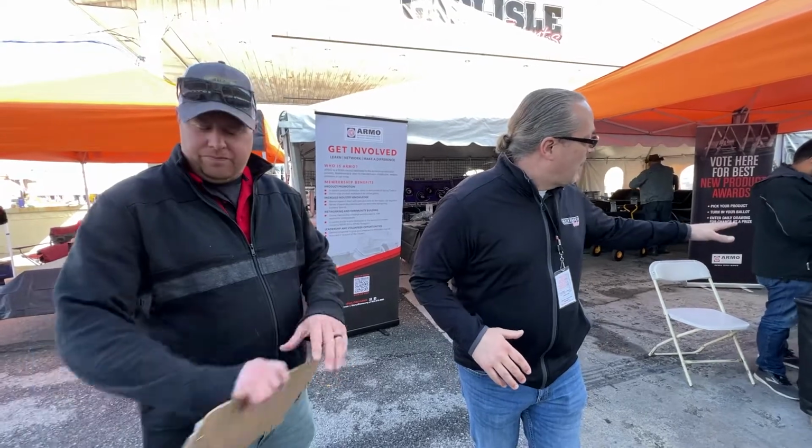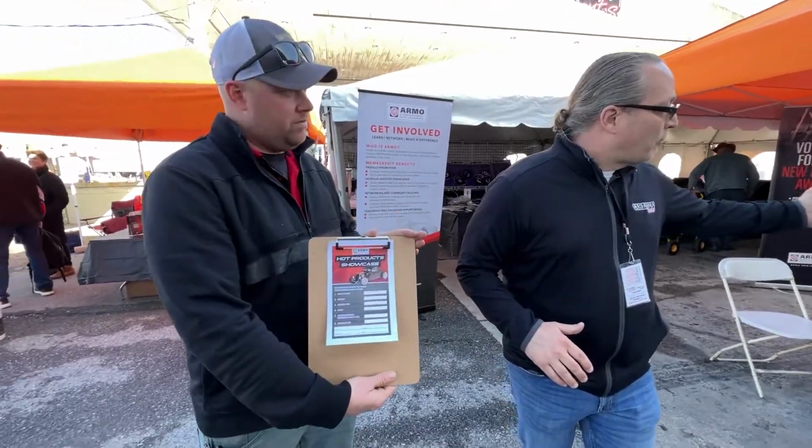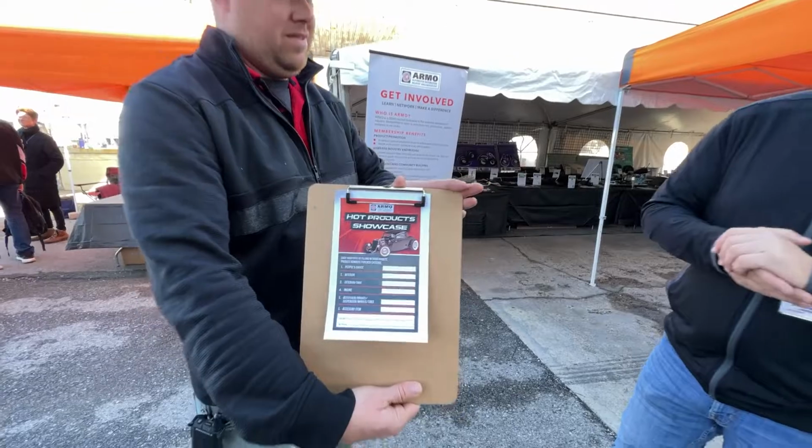And you can vote for what you think are some of the cool products. There's a voting slip that you can pick up when you come to the table. They have prizes for you as well. That's what the voting slip looks like.